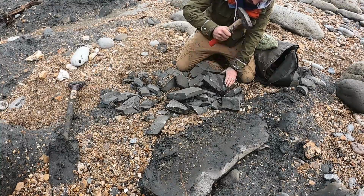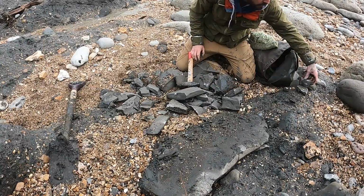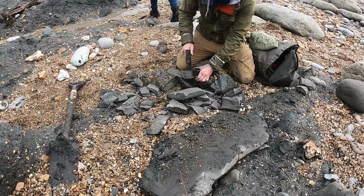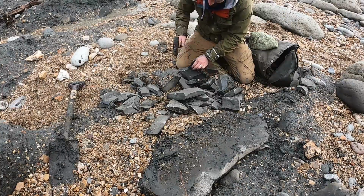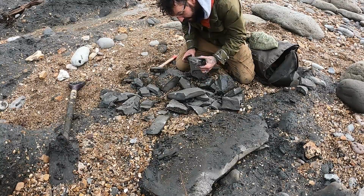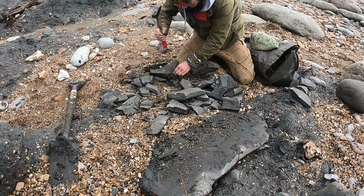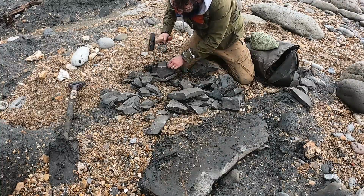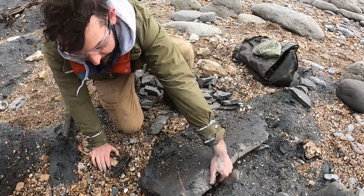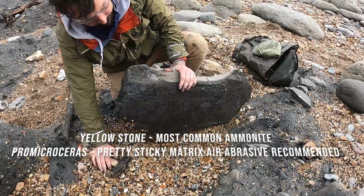You're alright. You're alright. Just found anything? Got a few little tiny ones. Oh wow! That's a really good one actually. Cheers. A few little ones. This bad boy. I think this is a Yellowstone, I think.